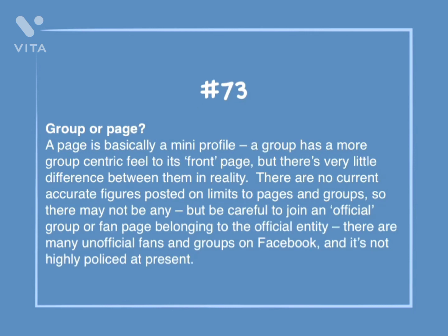Number 73, group or page. A page is basically a mini profile. A group has more group-centric feel to its front page, but there's little difference between them in reality. There are no current accurate figures posted on limits to pages and groups, so there may not be any, but be careful to join an official group or fan page belonging to the official entity. There are many unofficial fans and groups on Facebook, and it's not highly policed at present.